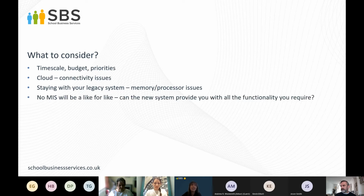Now, point number 4, no MIS is the same, which is exactly why you're changing. But you need to think about what you specifically want as a school, your needs and which software is fit for that purpose. No one software fits all schools as you are so uniquely different. You also need to ask what will be migrated and what information will not. Are there any extra charges to migrate this? Think about any historical assessment or exams data, any linked documents, etc.